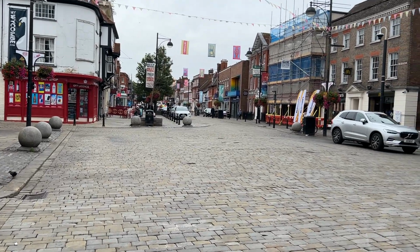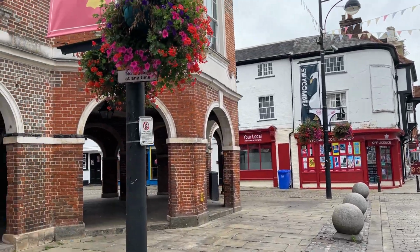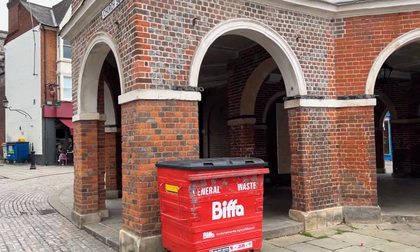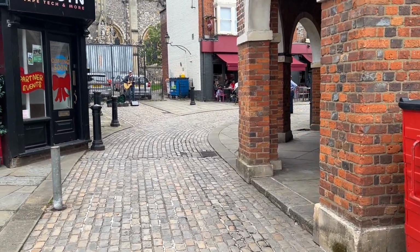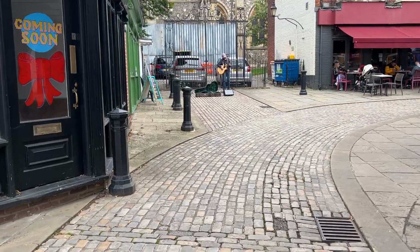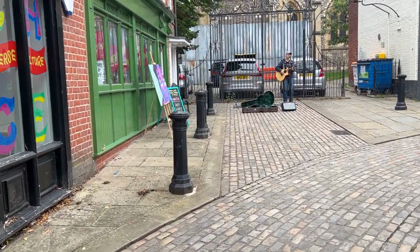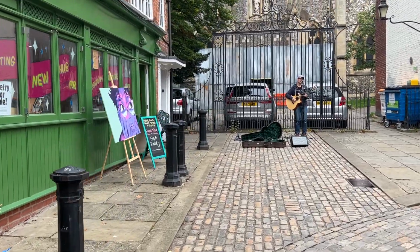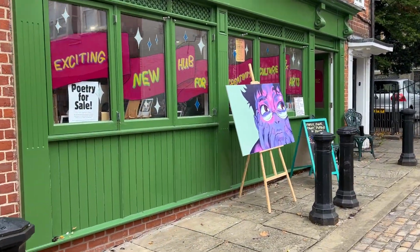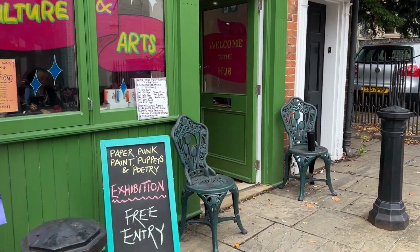You find me once again in High Wycombe on a Sunday morning today, but I've got to pick some canvases up for a project I'm working on, and I'm going down to something we're calling the Hub. It's a new area where we can focus on promoting the arts in Wycombe. And you can see we've got live music today, and here's our hub. We've got a nice little exhibition going on. Let's have a look.